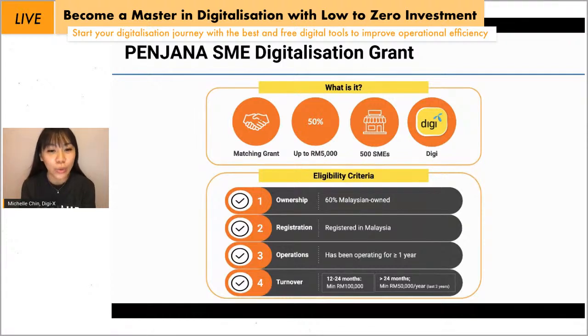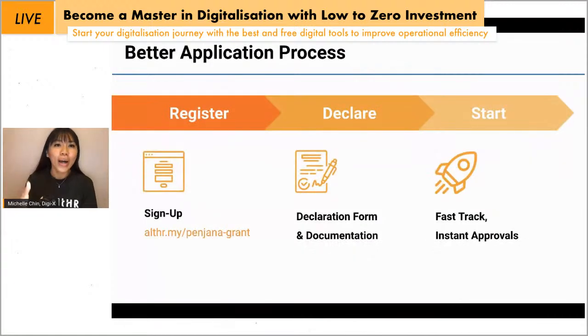And as usual, the annual sales turnover: if you are 1 to 2 years old, minimum of 100,000 for the year. And if you are more than 2 years old, 50,000 for the last 2 years. So this is the criteria. What is the new application process?